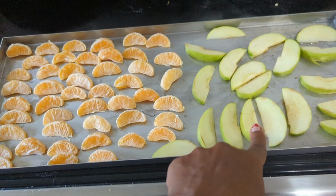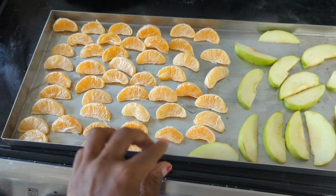For my last tray, I just had an apple that had some bruises and my kids didn't want to eat it, as well as some mandarins that they thought were soft, so I'm going to use this as my last tray.